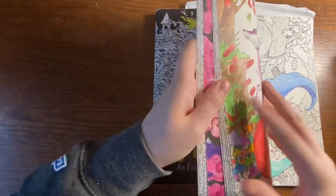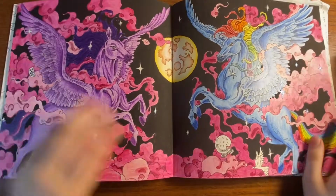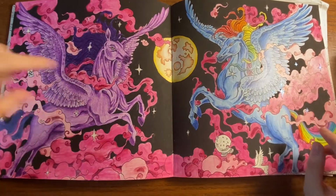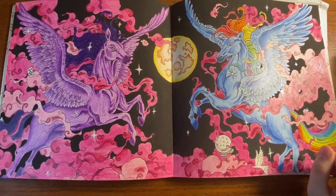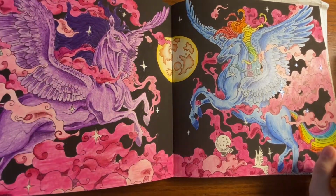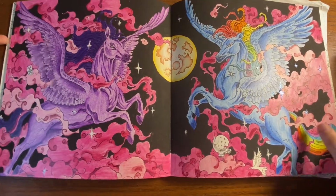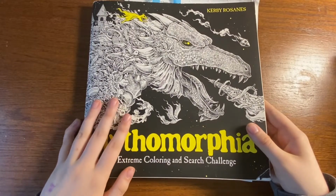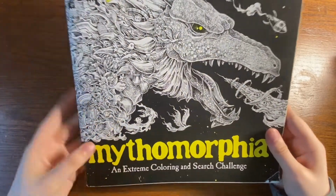Trust the process. This one I finished fairly recently. All of the horses and the moon was done in colored pencil, and then I used acrylic paint to black out the black background. I absolutely love this book. I want to finish it eventually, but that is definitely far down the line. But I love it. I love all the images in there.